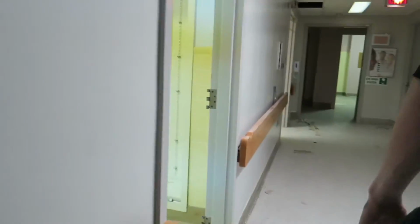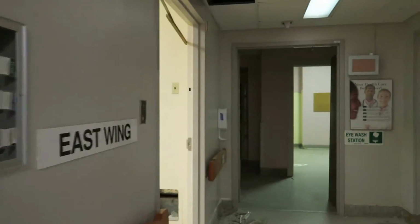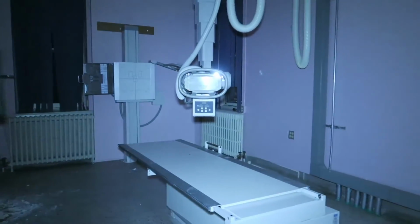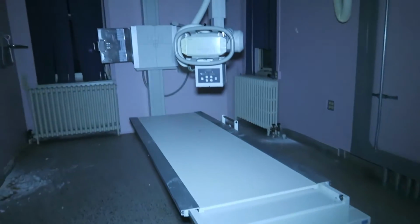I'm definitely feeling more like a hospital now though. Oh yeah, you got the old curtain right there. My goal is to find a floor that hasn't been completely demolished yet, guys. Usually the higher you go up, the less work they do. Oh, there's an x-ray machine. Oh, yo. Oh my God.